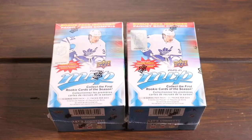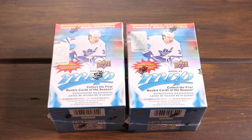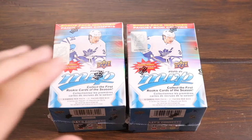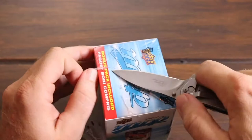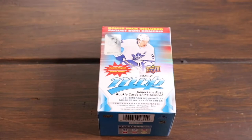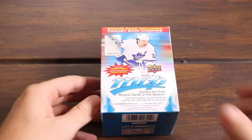2020 to 2021 Upper Deck MVP Hockey. All right, my friends, here we go. MVP Hockey from Upper Deck. It is time. As mentioned in my intro, I am a believer in hockey. I have really enjoyed opening hockey this year, and it's something that you can still get a hold of. So if you are overlooking hockey or you feel like you just don't understand it, start to learn a little bit. I have been, and I've been very happy with the decision to do so. Let us get into it here.